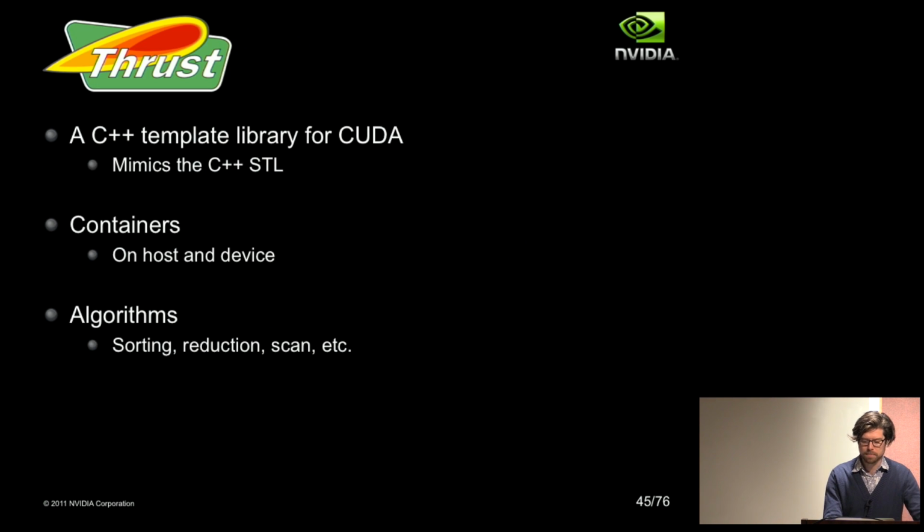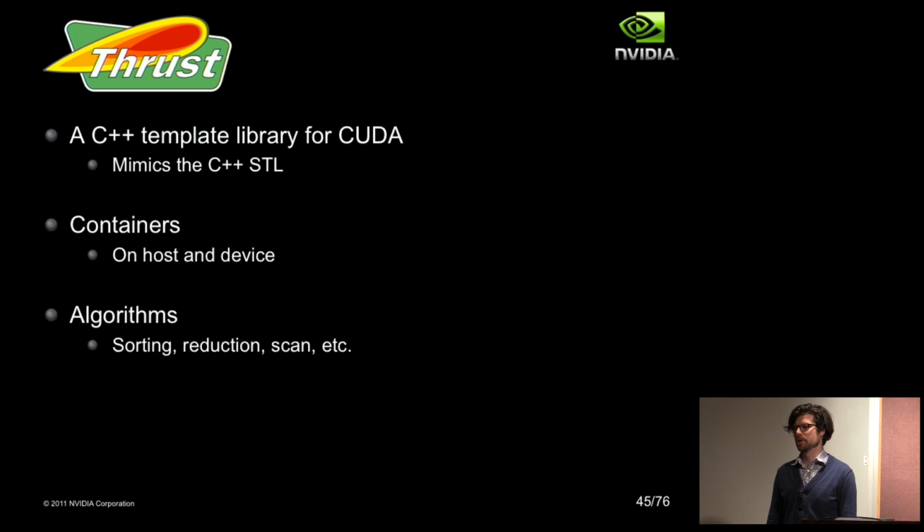It's a C++ template library, and it mimics the C++ standard template library if you've ever used that before. So this has containers and it has algorithms. So containers help abstract this GPU memory problem that I was talking to you about earlier, that you have to allocate a copy on the GPU's memory and then you have to manually move the data back and forth if you don't want a segfault. Thrust containers do that automatically.